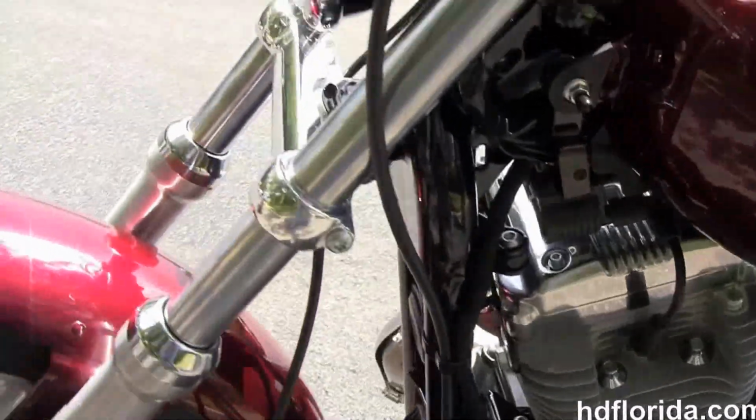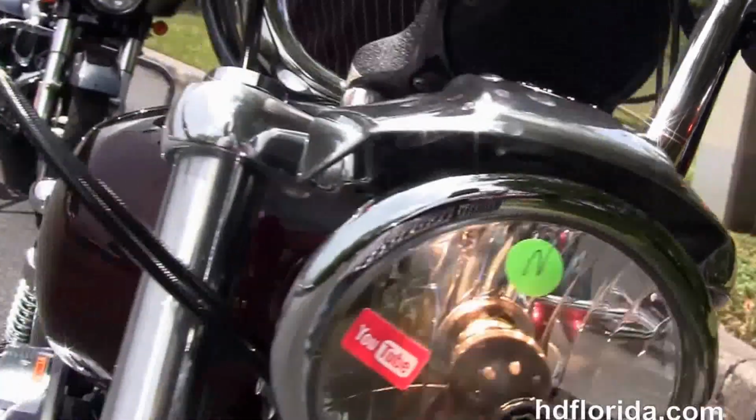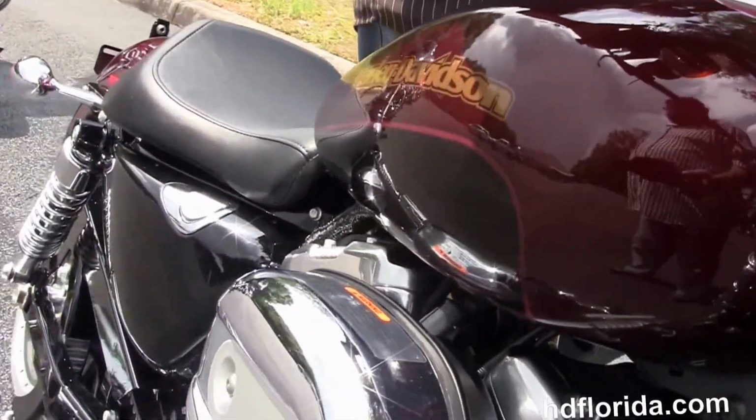Has a black and chrome headlight housing out front with a matching chrome headlight spoiler. Has the factory upgraded key fob security and optional accessories retail over $700. Let's give a quick listen.